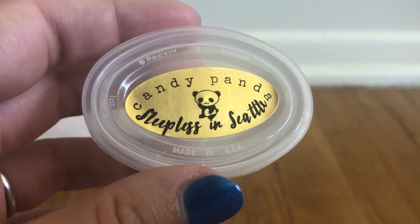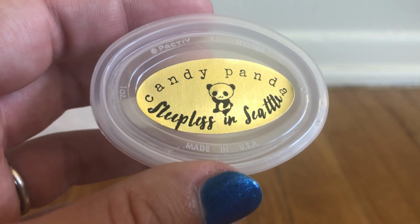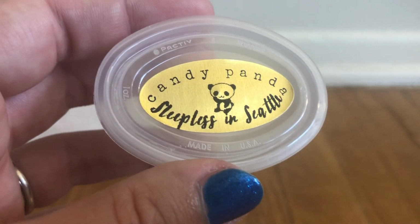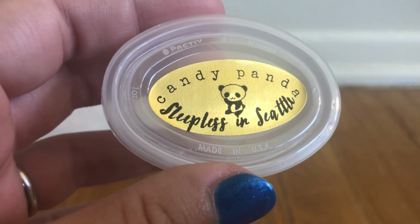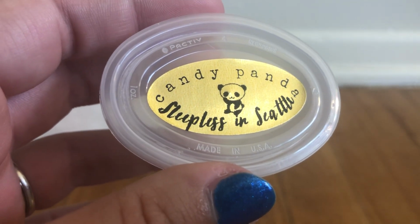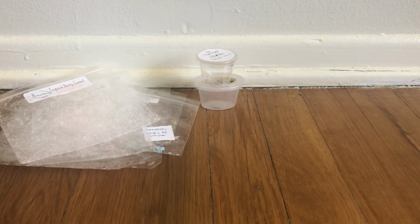From Candy Panda, I have Sleepless in Seattle. This I did not know about at first. It was kind of iffy. It's white tea, sage, and lavender. I think the sage was throwing me off. I got a lot of the white tea, but it was strong, so strong, but it grew on me, so I ended up enjoying it more throughout the day. I think it kind of mellowed out a bit, but it was a nice soothing scent.